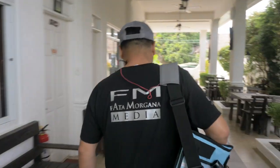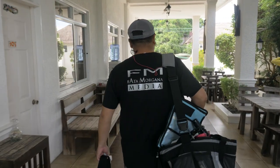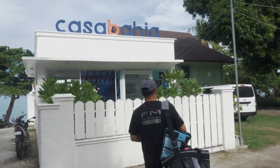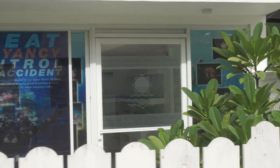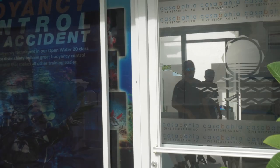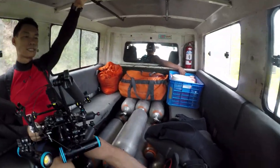Following breakfast, it's time to pack up our gear and head down to the camera room at Casa Bahia. Walking down towards the shore, we're delighted to see the sun has come out. It's going to be a nice, warm, and hot day out on the water, and we couldn't be happier. We have to load offshore at this time of year because the rough waves prevent us from loading in front of Casa Bahia. No problem, that's why we call it jeepney diving.